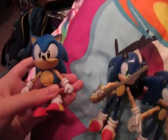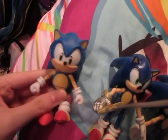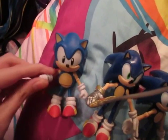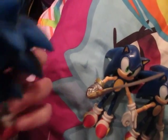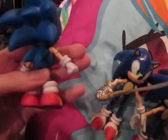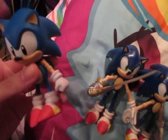Here's Classic Sonic. And the battery's dying. Crap. This isn't going to be done fast. So this is Classic Sonic. Here's the back. Now the plastic to me is a little bit on the light side, almost like it's hollow, not solid. Here's the shoes.